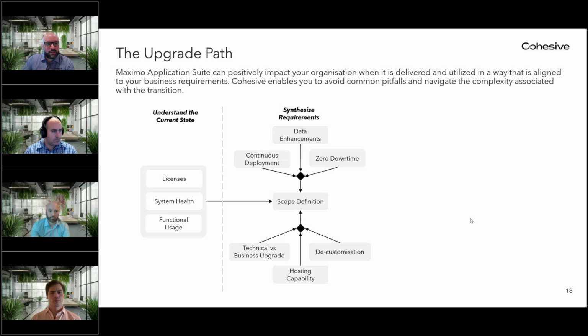Whether or not your data is clean. Do you need enhancements to that data? Does your data need to transition itself, or can it simply be moved into the new system? Can you achieve a zero downtime, minimizing the impact and the risk to your organization? And is that required? Are you okay with a transition process that's necessary?